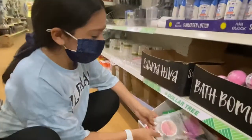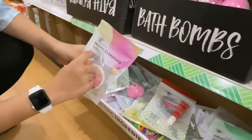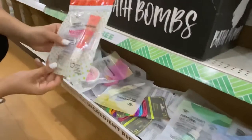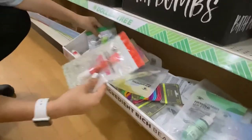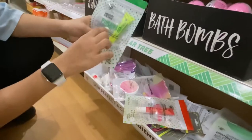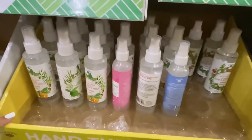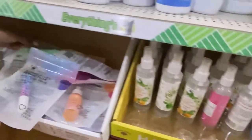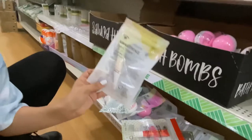Also, if you're looking for some gift ideas, they come in their own individual packaging. They have a facial cleansing balm. They also have a watermelon jelly face mask. They have a pineapple cucumber awakening eye cream. And they also have more different scents for face mists. I feel like these would be perfect gift ideas, especially because they're in their own individual packaging.